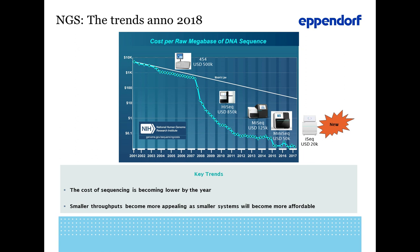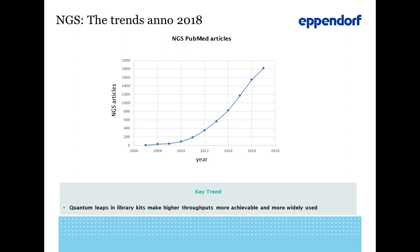This has had a very strong impact on the publication community out there, where more and more publications in the science world are relating to the topic of next-generation sequencing, as shown here in the graph. And most likely, this peak has not been reached yet, as this technology is becoming more and more readily available with the introduction of new kits and more easily achievable.